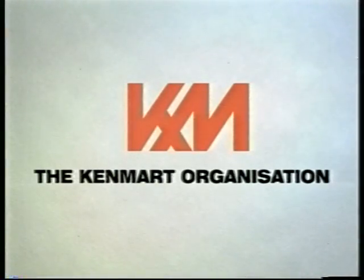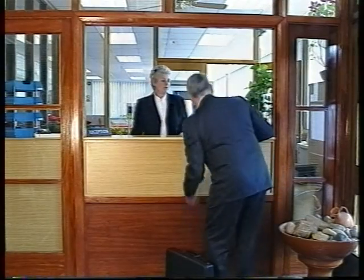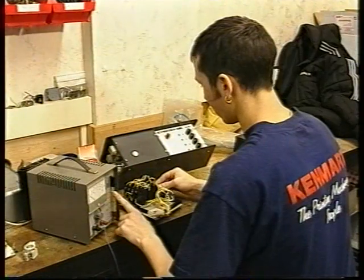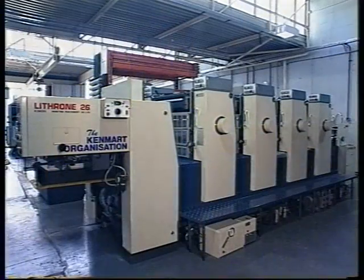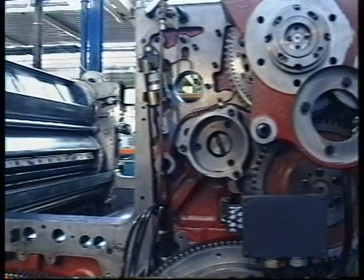So, how can you be sure that the machine you want has been rebuilt to the high standard you expect? You can if you come to KENMART. Every used printing machine supplied is put through a first-class rebuilding process, either at KENMART's head office at St Paul's Cray, Orpington, Kent, or at their works in Lewisham, southeast London. As you can see, they take pride in appearances. But it's what lies behind the attractive exterior that really counts.